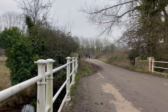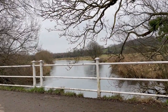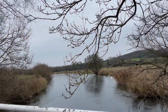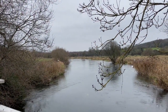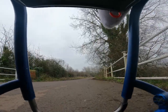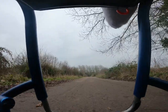I'm going to have a look at this side of the river. And there's a viaduct down there at the bottom. It's a nice spot down here. A nice place to be. And a nice place to go for a walk. Right, off we go. Let's get amongst this.